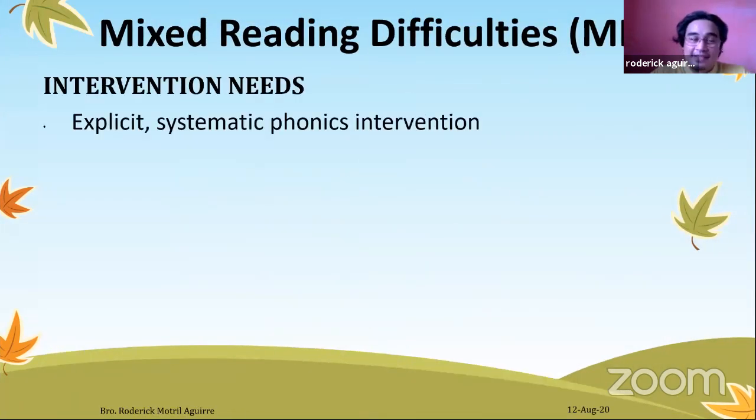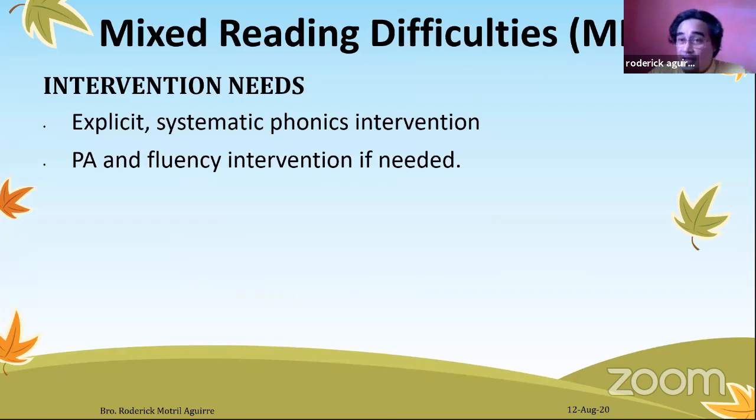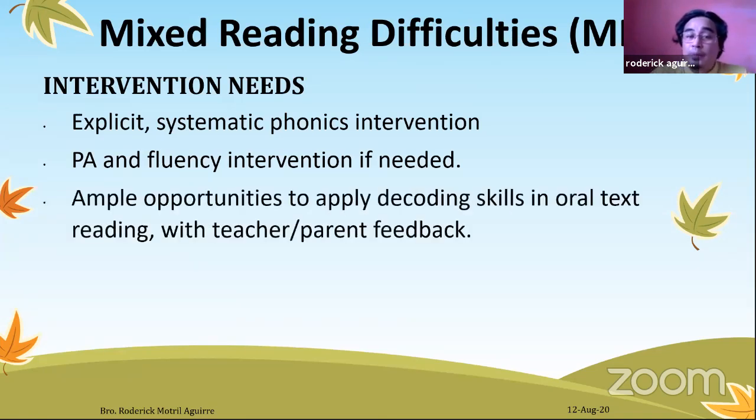So intervention needs. The intervention needs for mixed reading difficulties would be a combination of the intervention we provided for the students with specific reading vocabulary difficulties and for students with specific reading comprehension difficulties. So pinagsama-sama po sila. We have to provide them with explicit systematic phonics intervention. PA means phonemic awareness and fluency intervention. Ample opportunities to apply decoding skills in text reading with teacher and parent feedback.